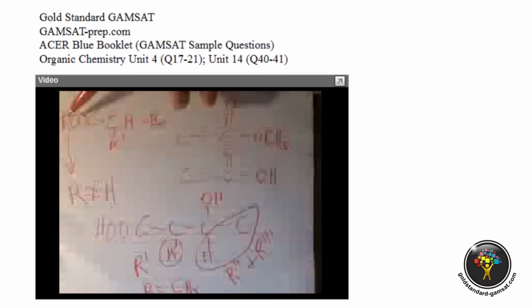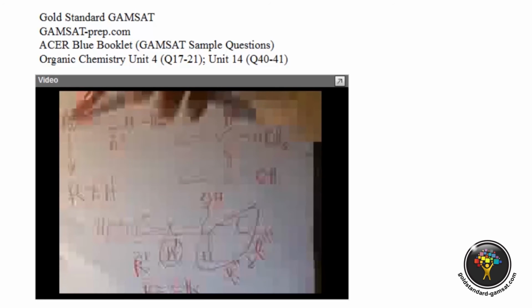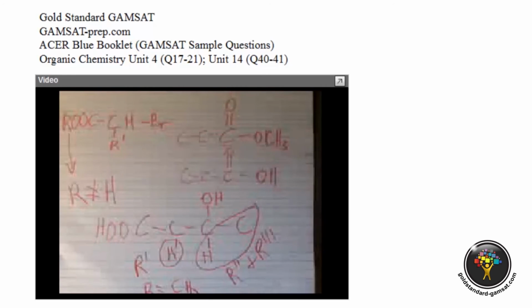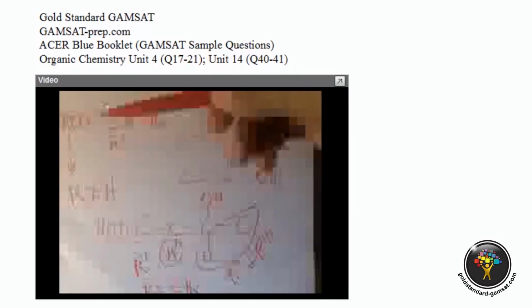Look at that bromo compound, which we drew over here. It means this R cannot be hydrogen. If it was hydrogen, it would be a carboxylic acid. But they specifically ruled out the possibility of a bromo carboxylic acid by saying that it has to be an ester. So it has to be an alkyl group or an aryl group. That is the reason why R is not hydrogen.